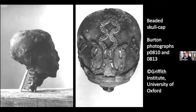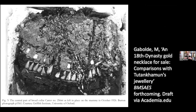Now, it might help us to explain why it is that I now think a chariot accident is less likely. So this skull cap was still there, and this is a photograph of the top of the king's chest.